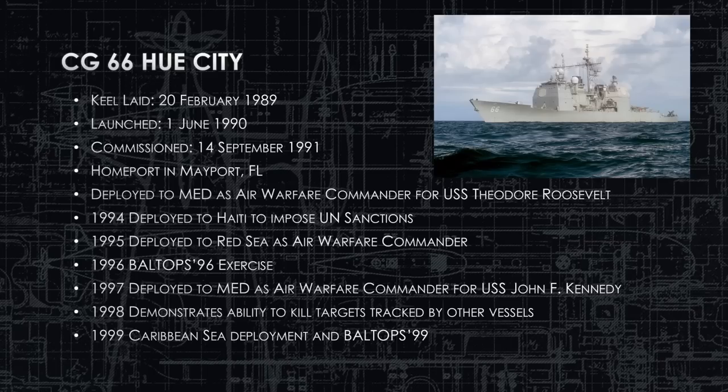In 1997, she deployed to the Med as air warfare commander for USS John F. Kennedy Carrier Strike Group. 1998, demonstrates ability to kill targets tracked by other vessels. This is part of that cooperative engagement I've been telling you about. The CEC is a huge capability. Basically, you take the target of another vessel that's on your data link and you shoot it down. You take that information, you develop a fire control solution, and you take action on it. They have demonstrated the ability to do that as early as 1998.